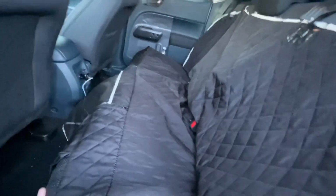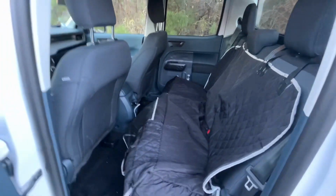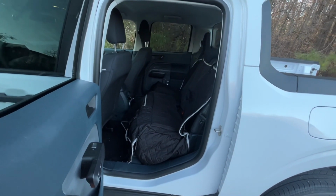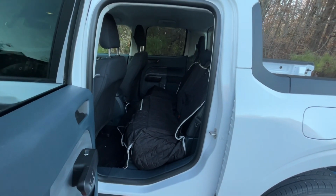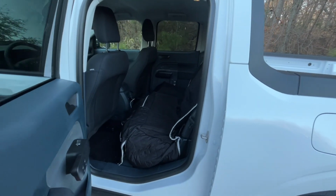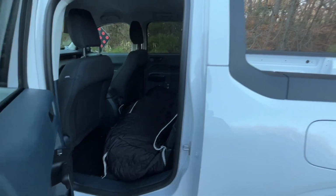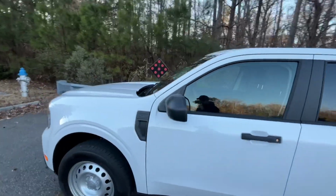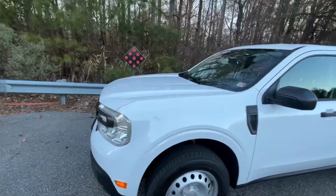I'll post up the make and model of this because it actually fits the Maverick really well. You do have to stuff it into the seats a little bit because it is made for up to a full-size pickup, but it worked really well. So my daughter and her friend back there snacking, doing all that stuff, protected the seats. Can't complain.